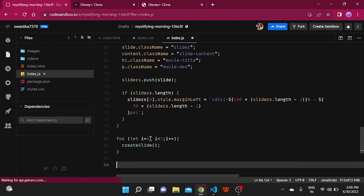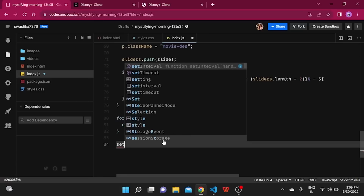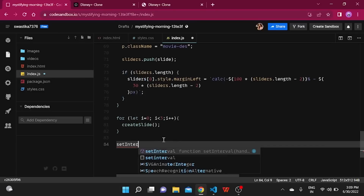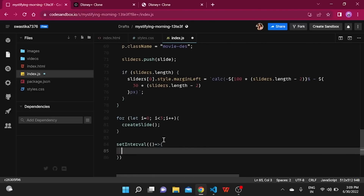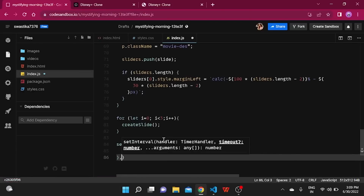We'll also do the set interval part because we do not need the sliders to be just sliding at any time that they want. We need them to be sliding in a certain interval. So we'll use the set interval function here, and inside the set interval function, we'll write create slide. And then we want it to be sliding in 3 seconds.